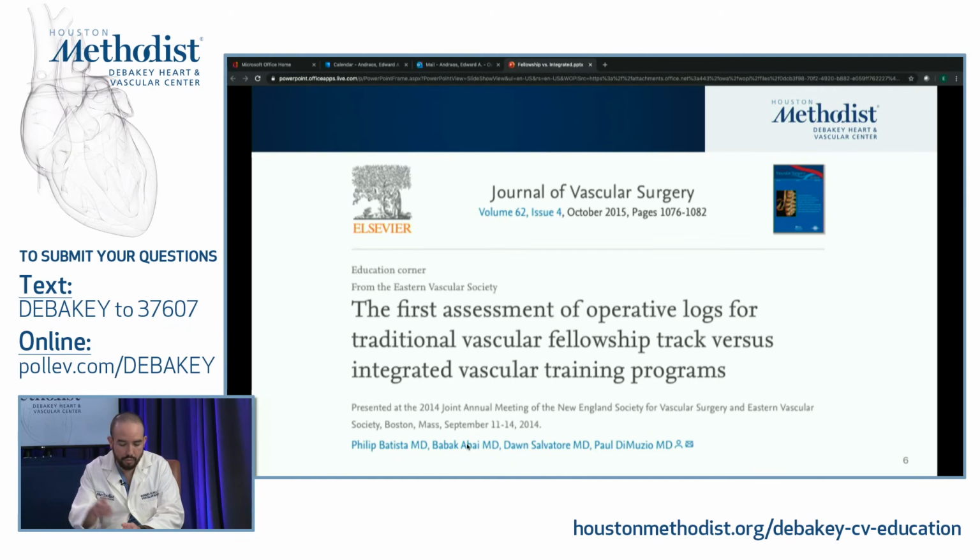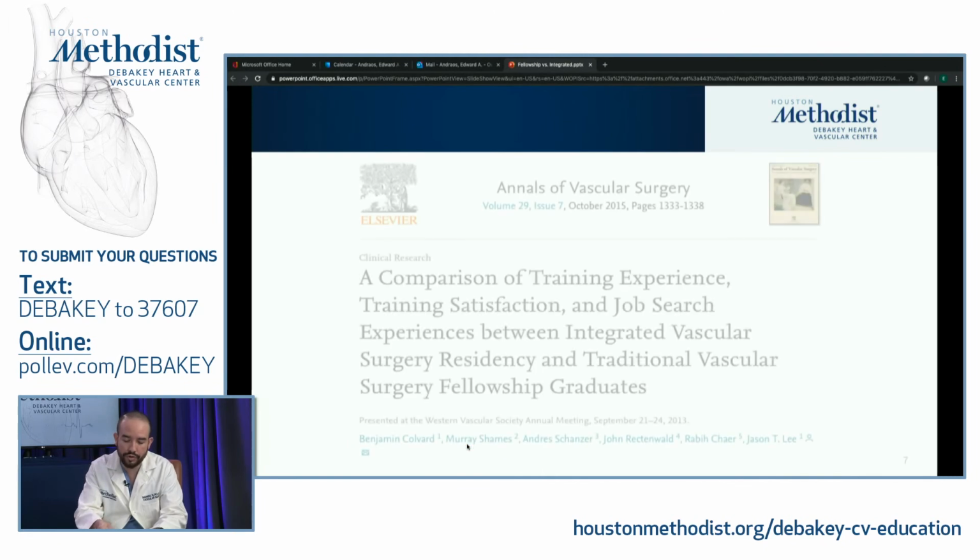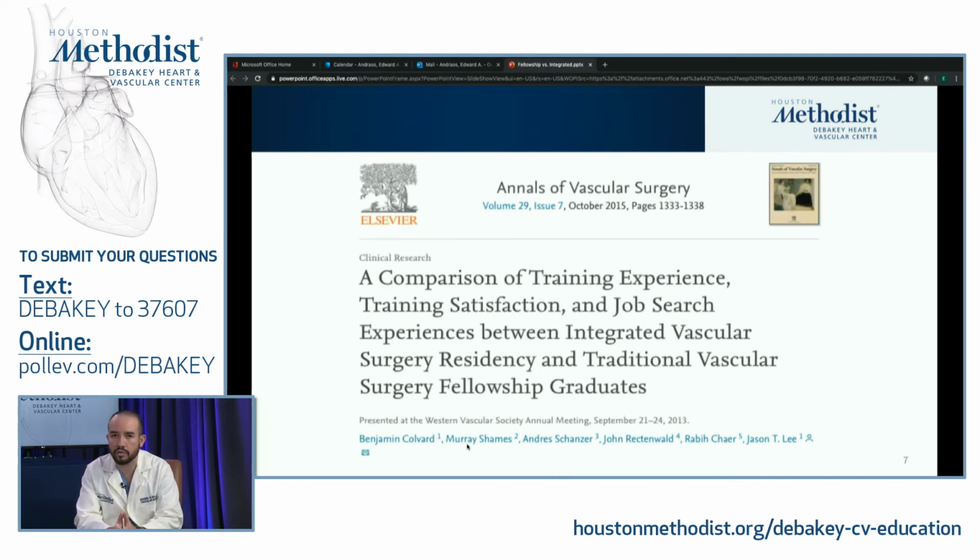And multiple other studies have also kind of shown this, that there's been an equivalence in the number of cases. Now, whether that translates to an equivalence in proficiency, that hasn't been proven and hasn't been tested. One thing is for certain, though, that doing 7 years of training, you're not going to have the same amount of open abdominal procedures as somebody who does the 0+5 program.